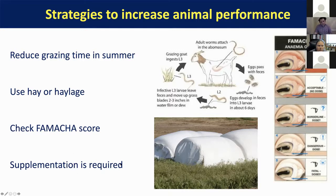Another point that is important to mention is that supplementation is required, and this has also been demonstrated by research. We need to account for the parasitic burden in terms of crude protein, because the parasite causes anemia and therefore reduces the immune cells in the animals and eventually leads to death.